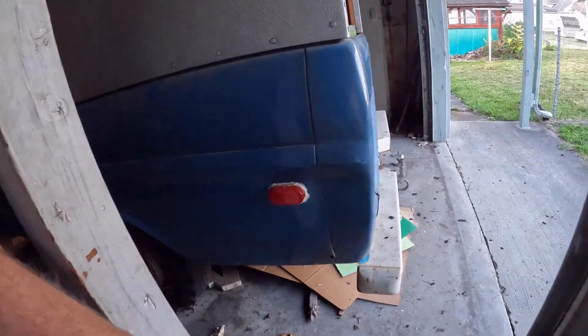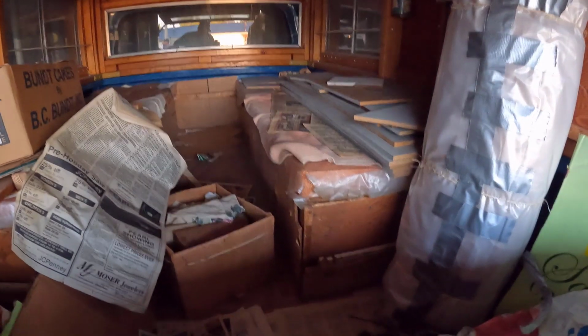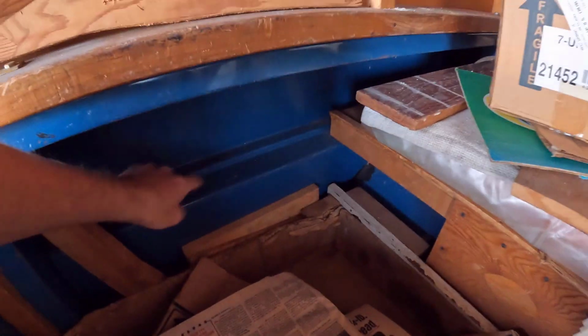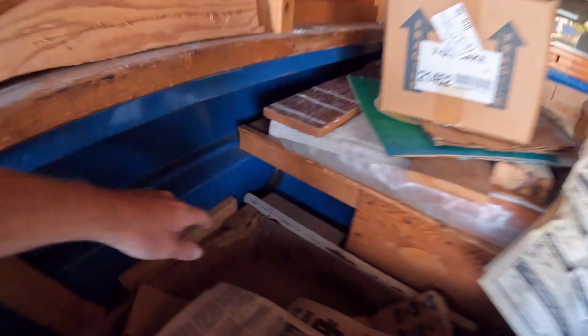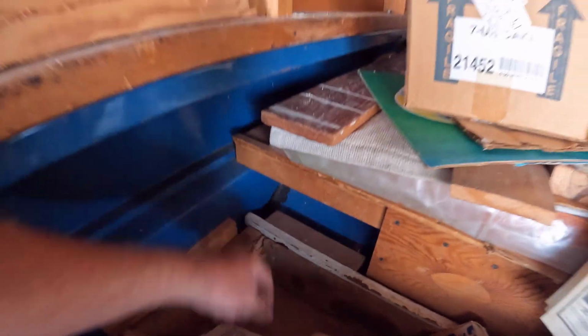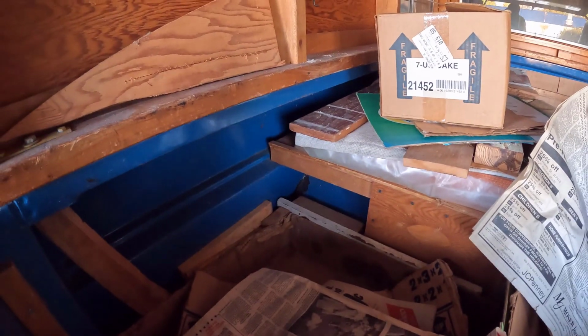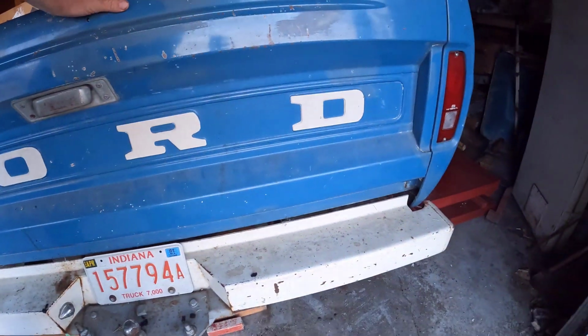I guess it would be a driver quality bed. But the inside here is all covered up with cardboard and stuff. And if you look here how nice the paint is on this, I'm betting underneath all of this, the bed floor is going to be absolutely perfect. But right here, you can see some of his black stuff where he was rust proofing it, or rust treating that rust, keeping it from creeping any further. It was getting down in there and ate away on the bed.